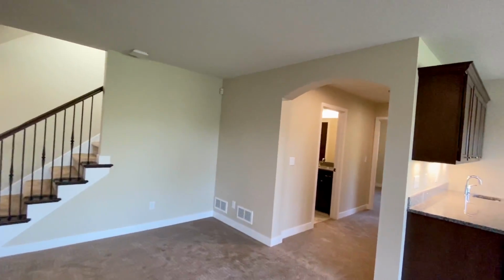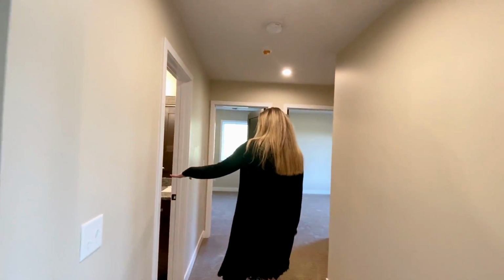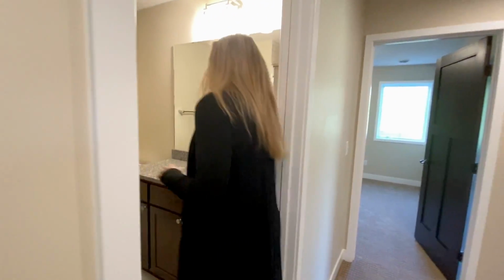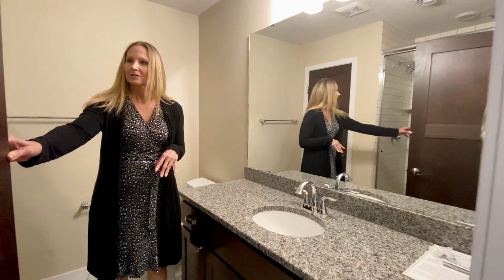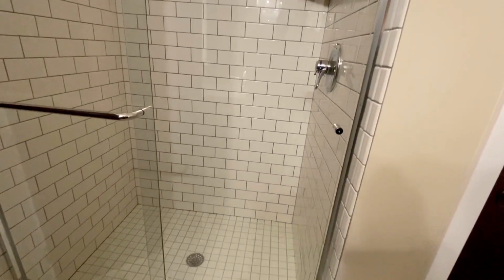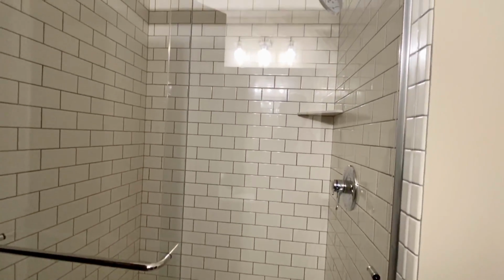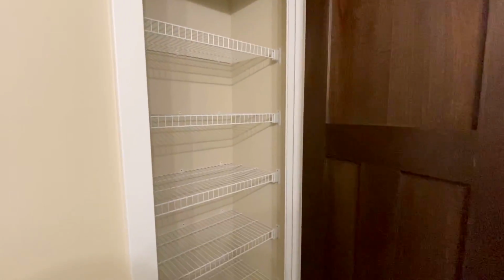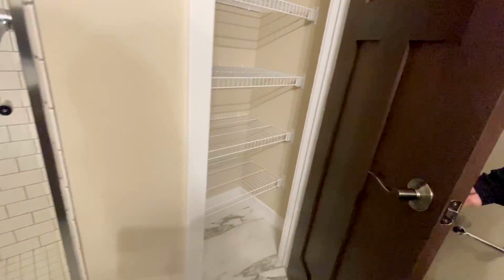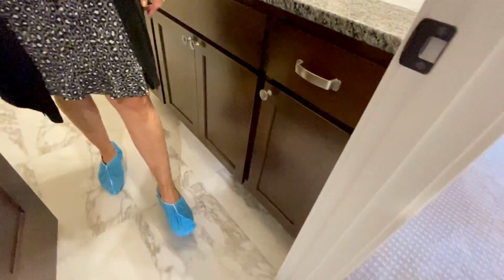I'll come down the hall to the 2 bedrooms that are down here. Oh, we've got a bath as well. So the bath looks like it has a nice glass door on it and ceramic tile. Beautiful. Got a linen closet. Again, that gorgeous tile, that same tile that was upstairs in the master bath. I love it.